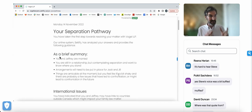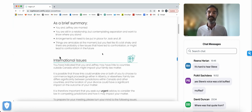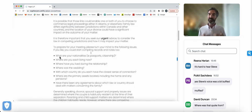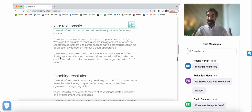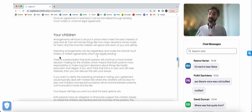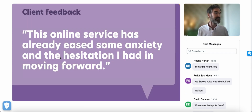And one of the other features here, you can see this separation pathway, is it gives them information tailored to their situation. It's not advice. They're not going to be able to go on and run their matter. But as I say, it's helping to give them confidence and build trust with the law firm, and ultimately potentially take them off the table, as the alternative may be just leaving a voicemail and waiting for a callback. So that's engaging people from your website.